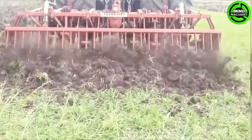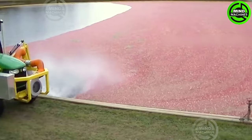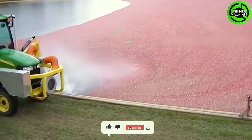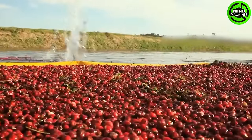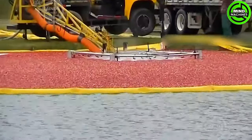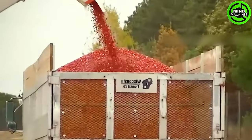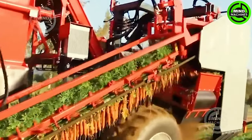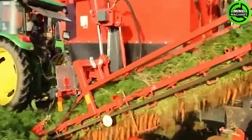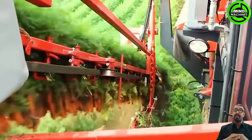Cultivating a large field is no longer a concern for farmers with this machine. This cranberry harvester is undoubtedly performing at the highest level. Let's explore the Deere 5820, an efficient carrot harvesting machine that employs advanced technologies, including a cutting-edge raw guidance header, to effectively lift carrots from the ground.